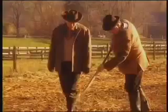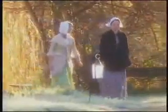Imagine yourself here in Kirtland, Ohio in 1835. You're in the Western Reserve. The people are farmers, blacksmiths, and millers, and about 25% are part of a fledgling community known as the Church of Jesus Christ of Latter-day Saints, the Mormons.